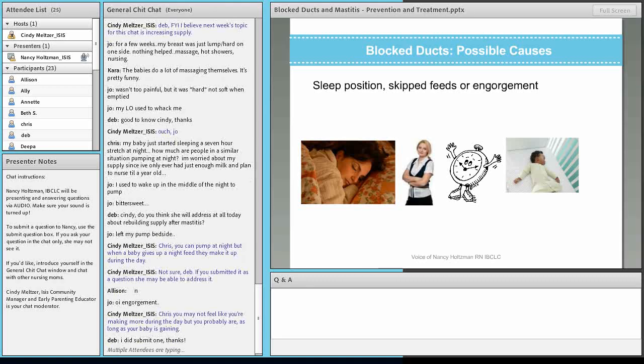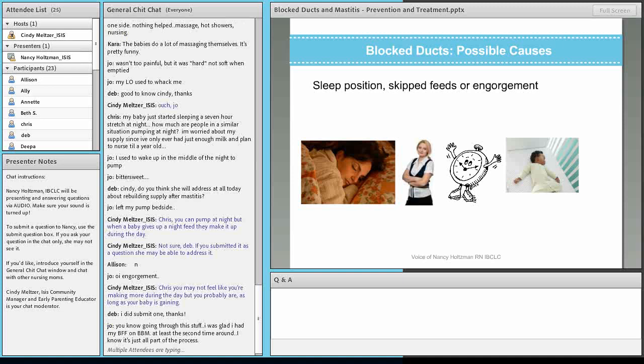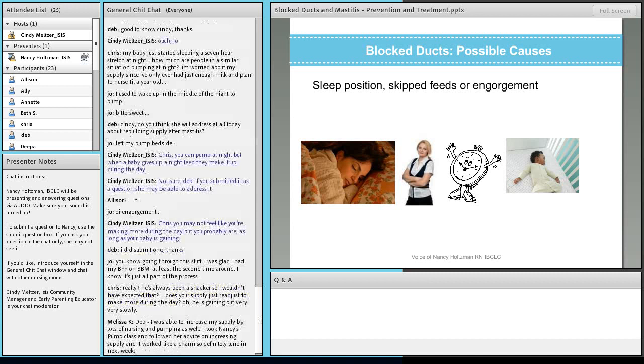So if you think that's your problem, if you sleep on your side and you're starting to struggle with blocked ducts and now your baby is going 5 or 6 or 7 hours at night, think back to when you were pregnant and you strategically used pillows to support your body. So think about that. Is there a way you can tuck pillows next to your rib cage or under your armpit or something so that you can sleep super comfortably but not be leaning on your breasts while you're doing it? And then, of course, just skipping nursing sessions or pumping sessions can create overfullness or engorgement, and that can lead to blocked ducts.